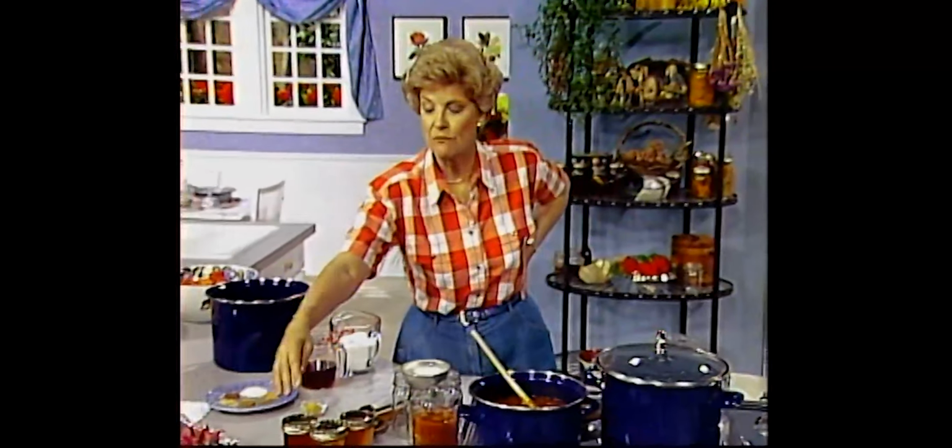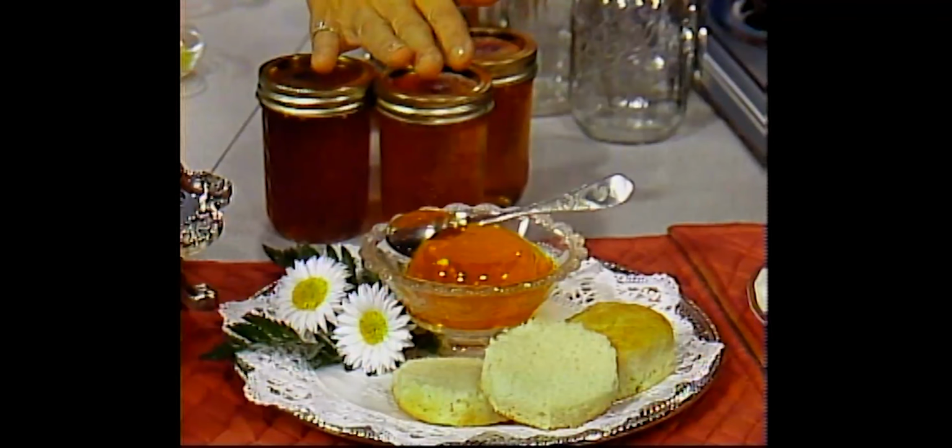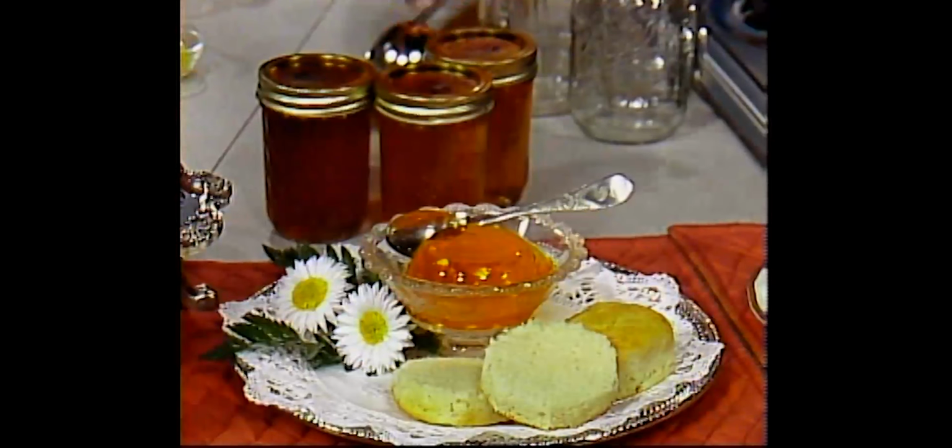Now this jelly, and we made this with the popcorn cobs, it has a very pleasing but subtle flavor. So eat it on hot biscuits or toasted white bread. You're in for a treat.